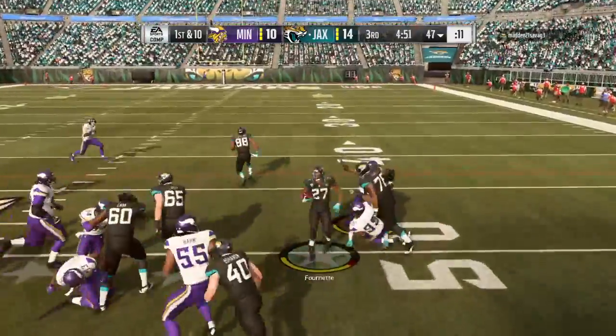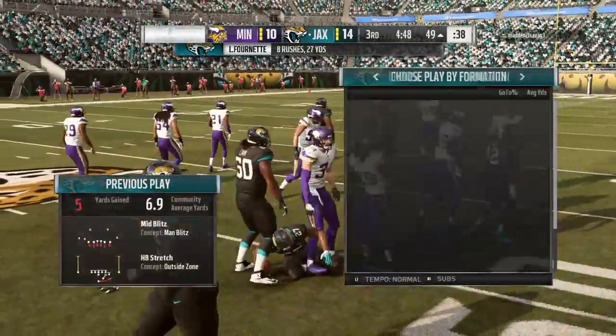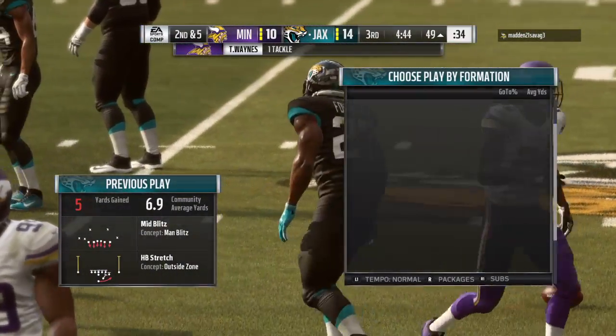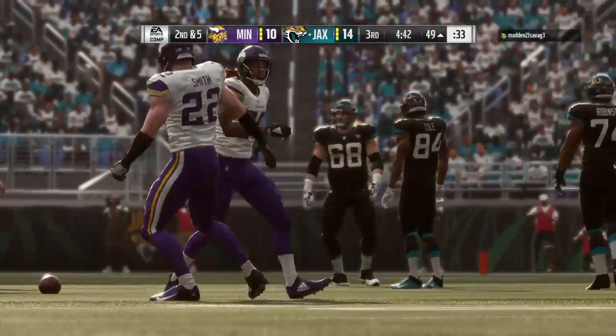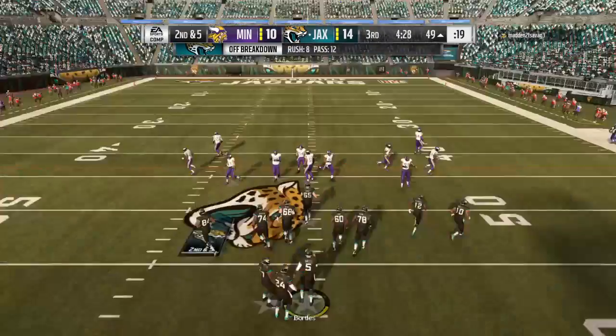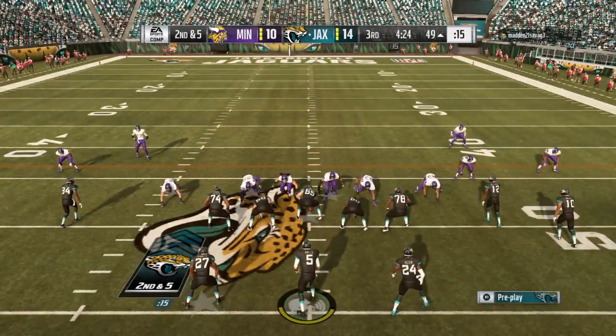Bortles on the give to Fournette. And he's got it across the midfield stripe and into Viking territory. Give him 5 on the carry there, and it'll be 2nd down. Tough 1st half for him, unable to put up the numbers he's used to producing. But with a guy like him, you and I both know it just takes a couple of explosive touches for him to make an impact on this game and on the stat sheet as well.